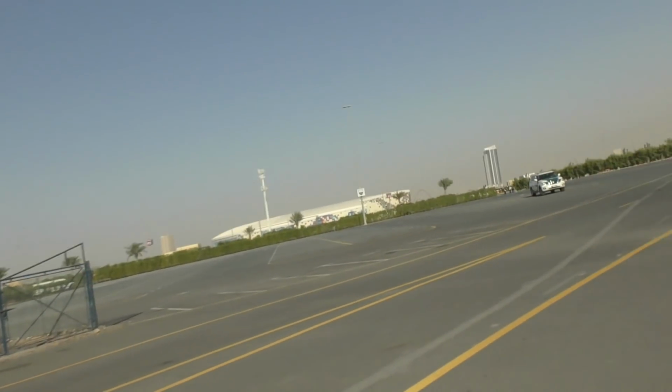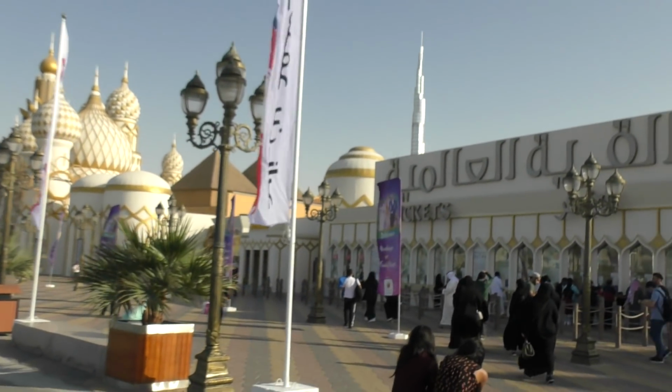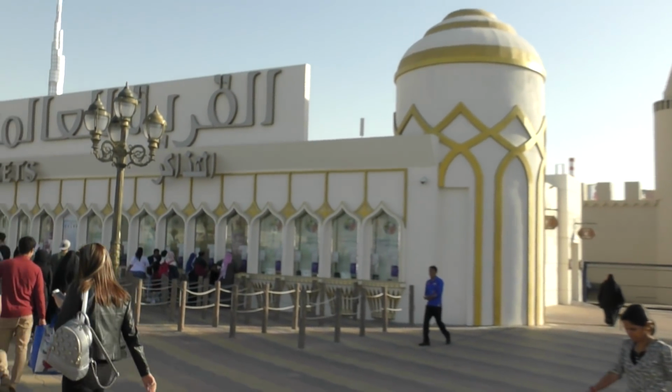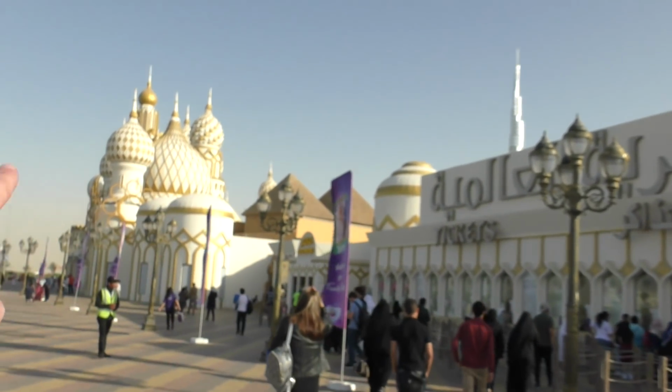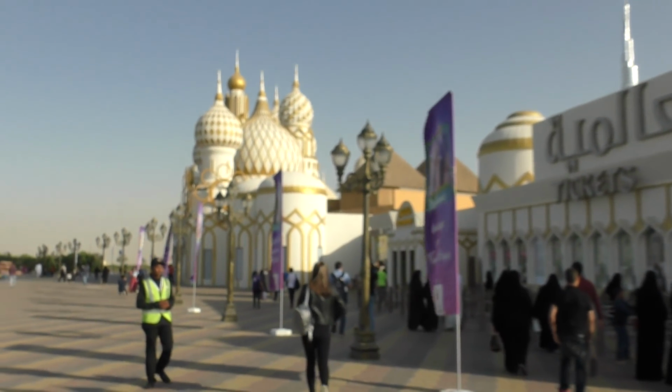It's actually a seasonal thing. It only runs, I think, between November and April, so it runs for a series over the winter. This is something like season 22 of Global Village here. I don't really know a lot about it, to be honest. All I know is you pay a small fee to get inside, you've got all these big buildings and things. It's like a journey around the world, a bit of a world showcase really.